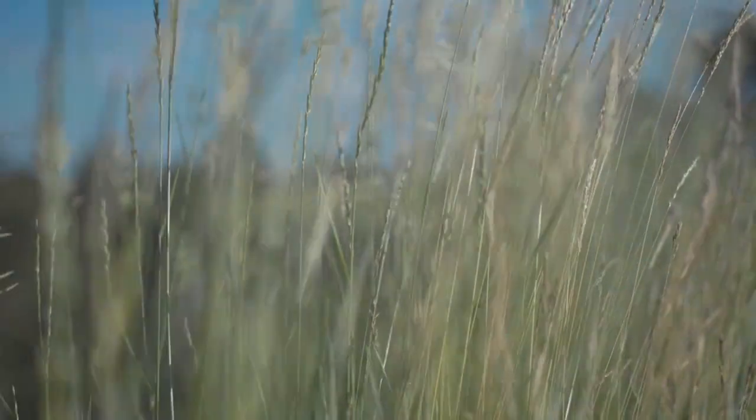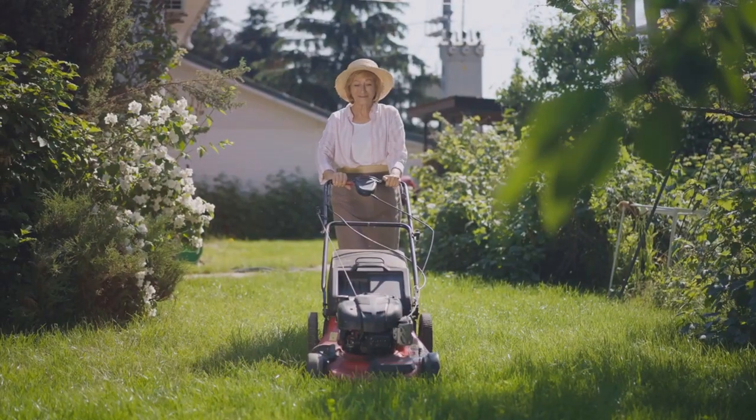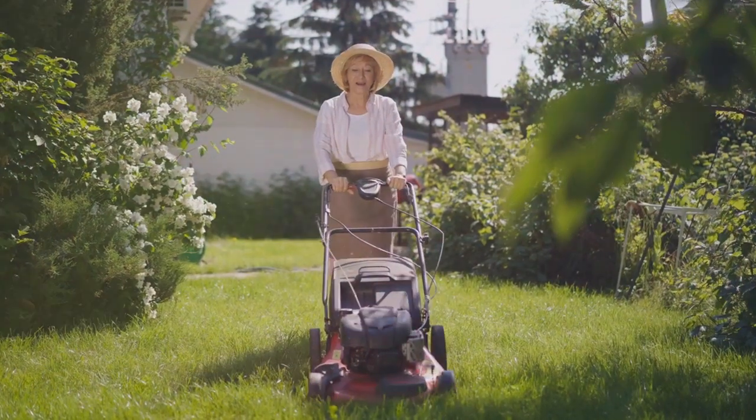Warmer climates demand different grass types than cooler ones. Some grasses thrive in sandy soils, others in clay. And let's not forget, different grasses have varying maintenance needs.